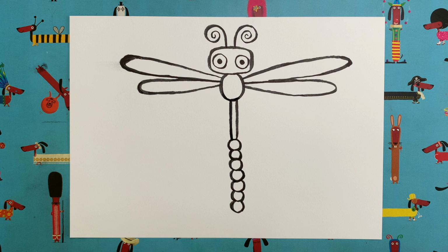Now, in my books, he's various shades of blue, but it's Draw with Rob. Do whatever you like. You've seen dragonflies before. They're all sorts of different colours, aren't they? Multicoloured, so the more colourful, the better.